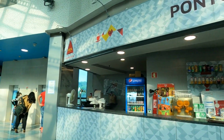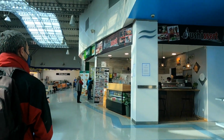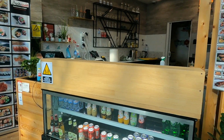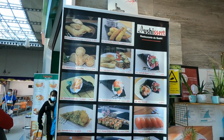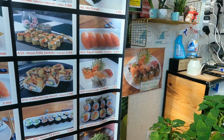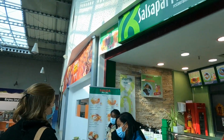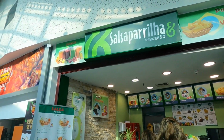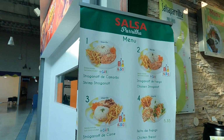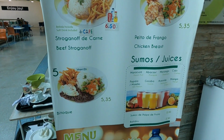There's a cafe, because in Portugal there's always a cafe somewhere. They do love their beakers. So here we have sushi set. Checked before, unfortunately it's not an all-you-can-eat place, but these are the prices. Our menu tortilla is €8.95 with the drink. This looks quite interesting. It's Brazilian, I think. Oh no, stroganoff, shrimp stroganoff, coffee and a drink, €6.50. That's pretty good. Breast, €5.35.